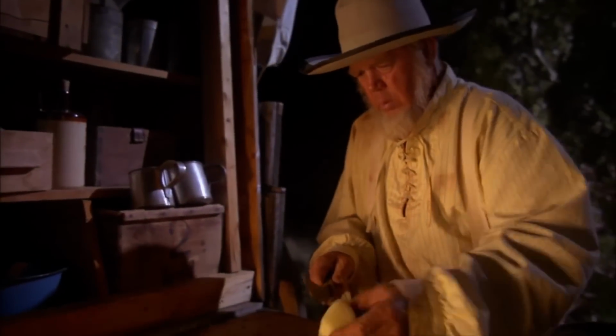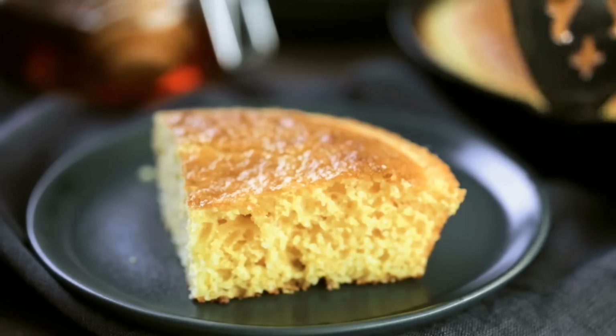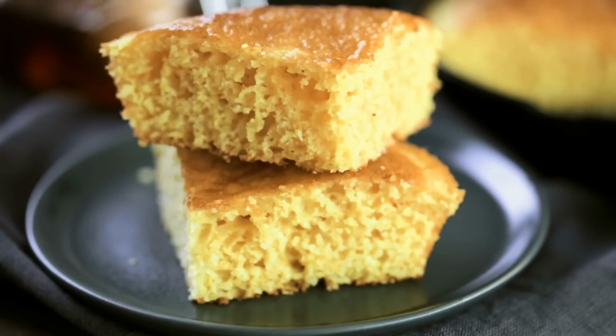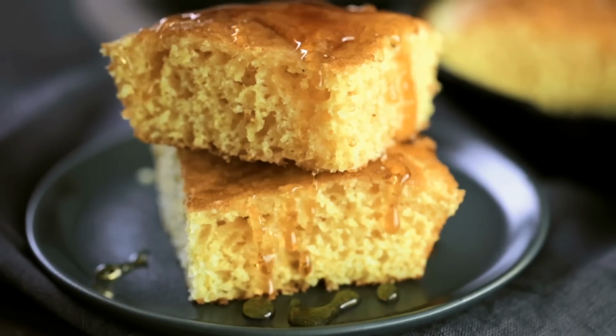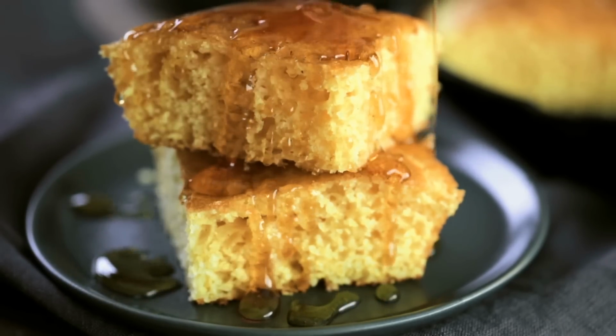On the trail, they were fried in a cast iron skillet in salt pork grease, which gave them a little extra flavor. Modern cooks may dress them up with a bit of brown sugar and butter, syrup, or honey. Meanwhile, the savory version is the perfect accompaniment to stew or gravy.